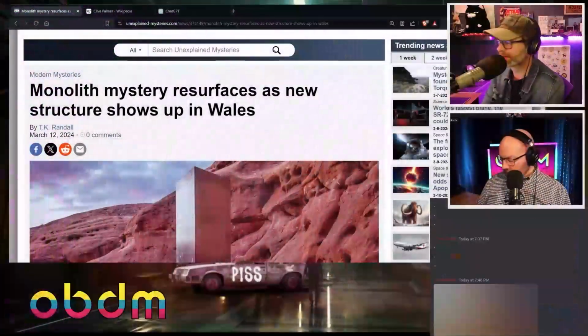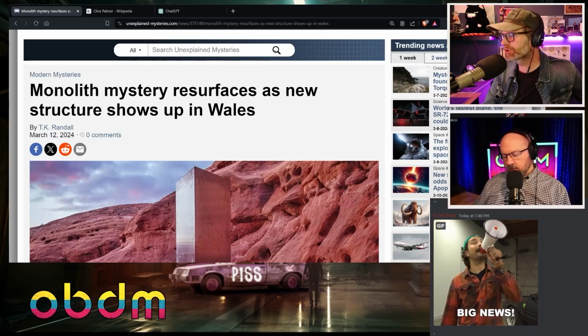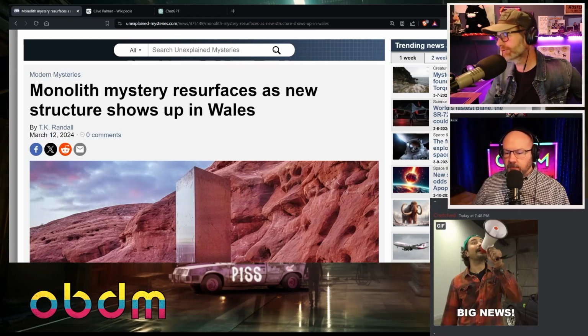This is an interesting one. Monolith Mystery resurfaces as new structure shows up in Wales. That's some good news on that front.